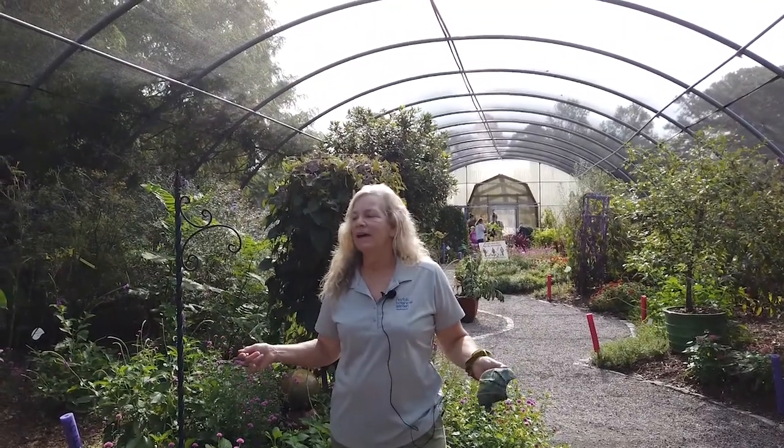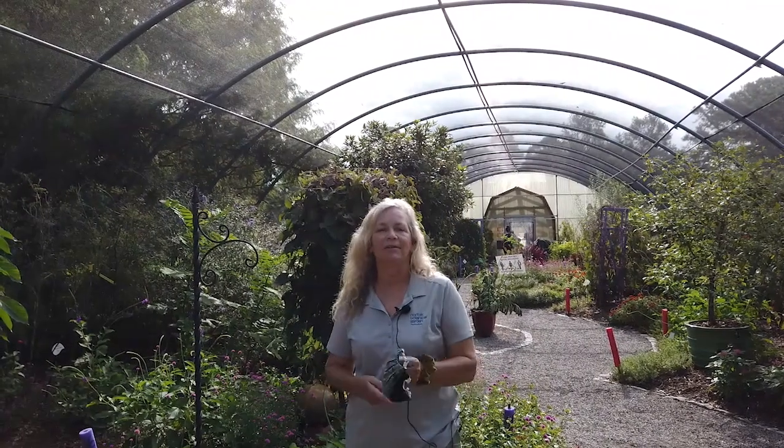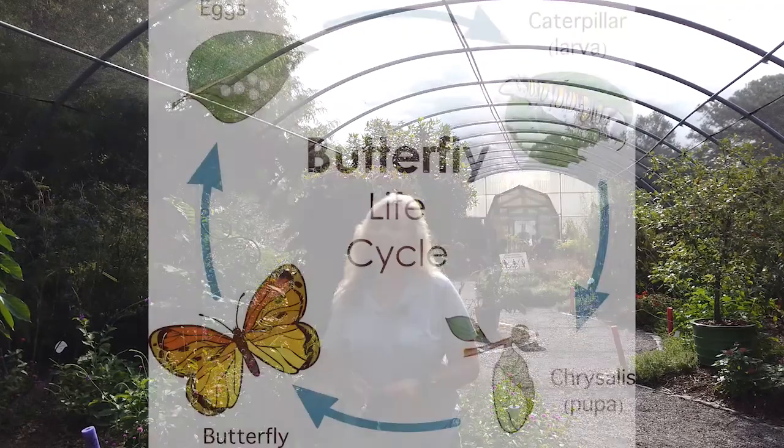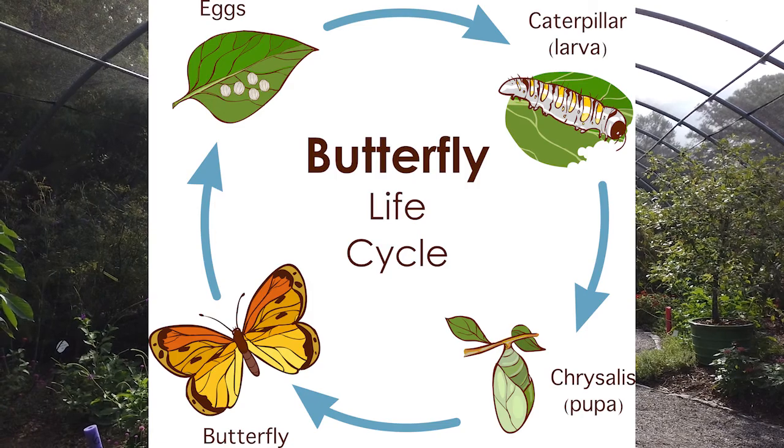We have everything in the house to handle the full life cycle of the butterflies that we bring in the house. So we take care of their needs for nectar, we take care of their needs to lay eggs, and then we take care of their needs for becoming a chrysalis to emerge a brand new butterfly, which is your life cycle of the butterfly.